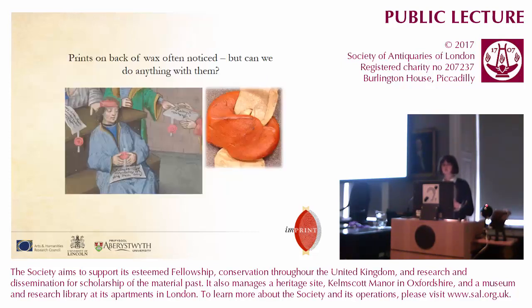Elizabeth's already shown you one of those prints, but they're really what you get on the back of seals, and mostly they're accidental. You've had to warm the wax up in order to get that impression in. As you do that, you leave a print on the back. So a palm print usually, though sometimes fingers or thumbs appear there as well.